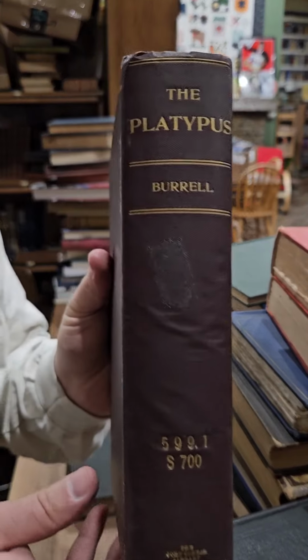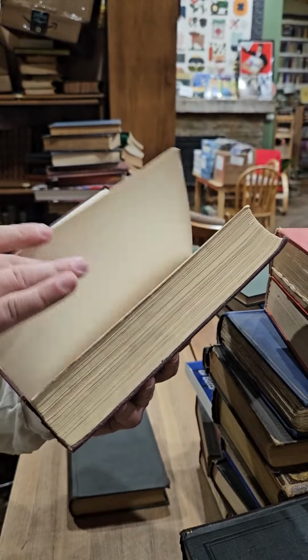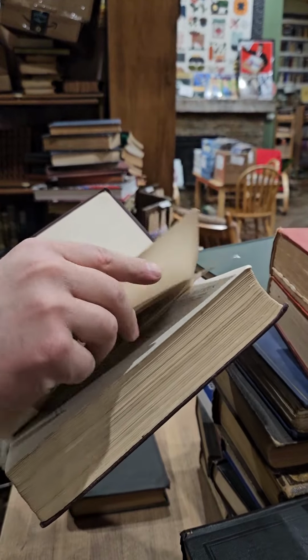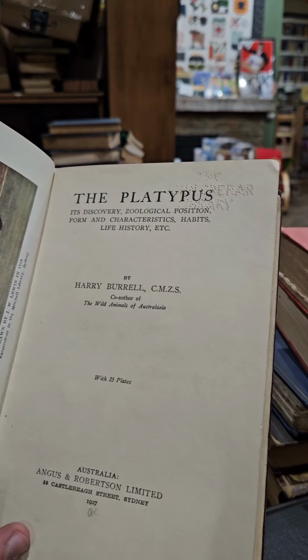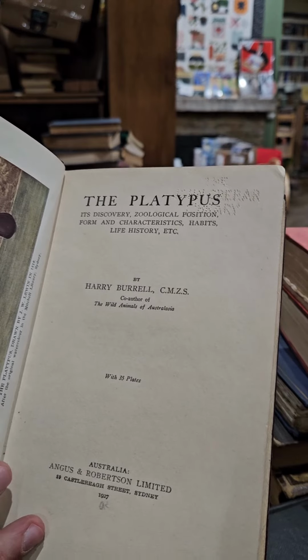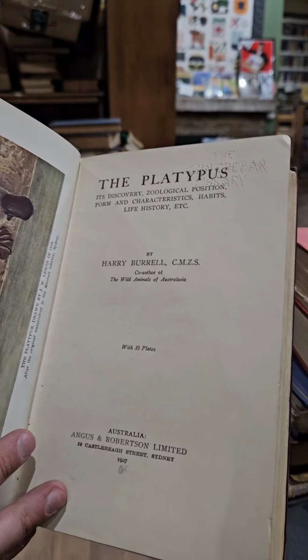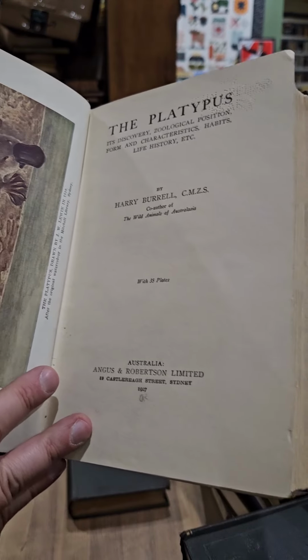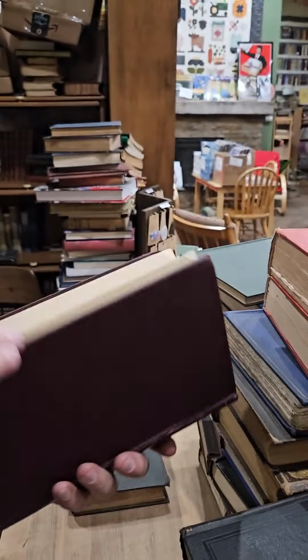The Platypus. This is the only book on the platypus I've ever seen, I think. It might be the only one, I don't know. The platypus, its discovery, zoological position, form and characteristics, habits, life history, etc. by Harry Burrell with 35 plates, published in 1927. 35 plates of the platypus.